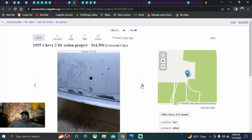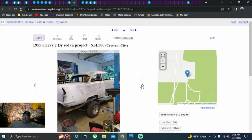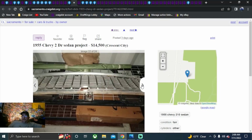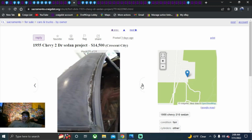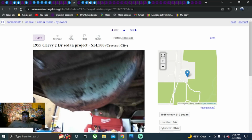I mean, I don't know how we could see 14.5 when it's that far ripped apart. I don't know why you'd offer a car being that far ripped apart. You got to go back out there and put it back on the frame and bolt it together, whether you're going to do any more work to it or not, if you want to get any kind of money out of it. 14.5, I don't see it there.